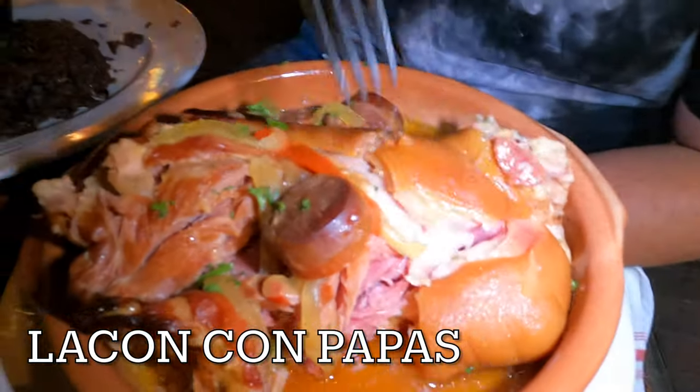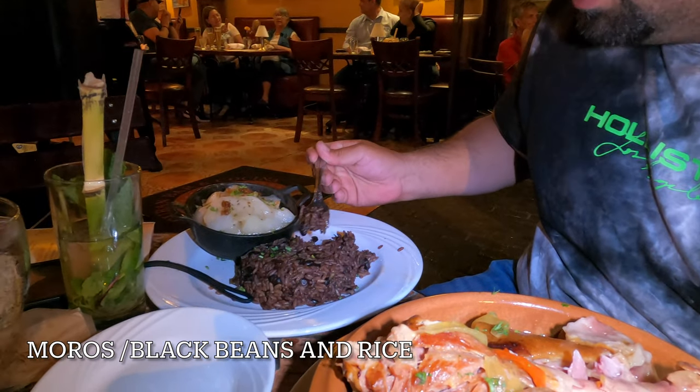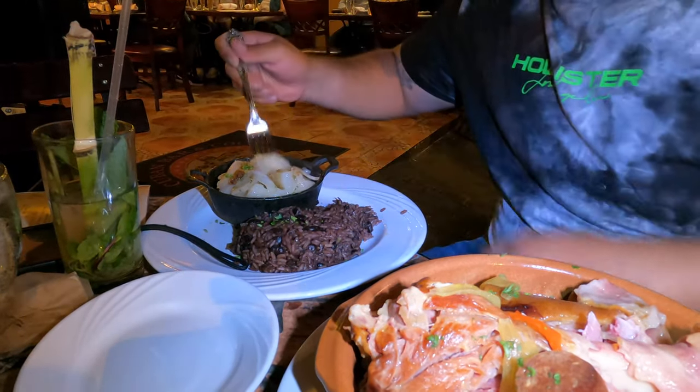Alright everybody, we're gonna do a little taste test. So far we have some pork. This pork melts in your mouth. It melts in your mouth. Very good. This is a rice with beans. This is their yuca, with a little bit of pork skin on the top.